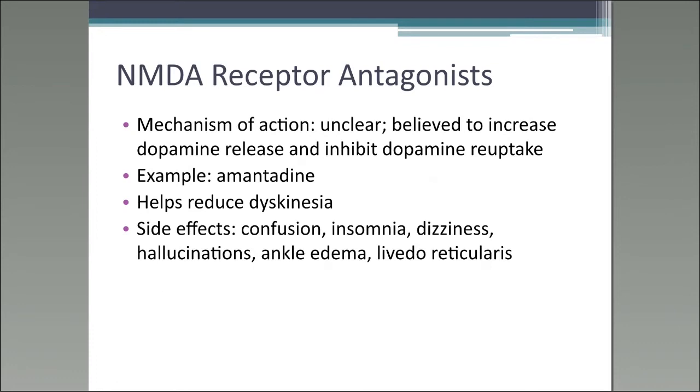And then we have the NMDA receptor antagonists, and one common one would be amantadine. And amantadine, the mechanism of action is unclear, but it's believed to increase dopamine release and inhibit dopamine reuptake. So its role here is to help possibly reduce dyskinesia. And some people find that it may help, especially if they already tried to modify their existing Parkinson's disease medication regimen and it just wasn't sufficient. We might be adding amantadine to the regimen.